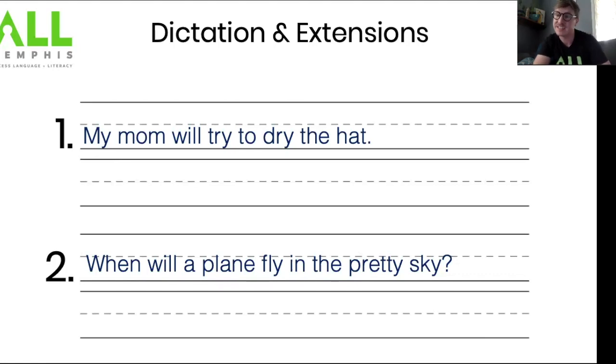Now, as Ms. Hawkins says, we're going to make it spicy, and I'm going to ask some questions. In sentence 1, read the words that rhyme with pry. What words rhyme with pry? Great. Try and dry rhyme with pry. In sentence 2, read me this word. What's the word? That's right, plane.